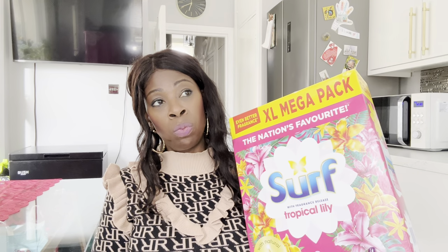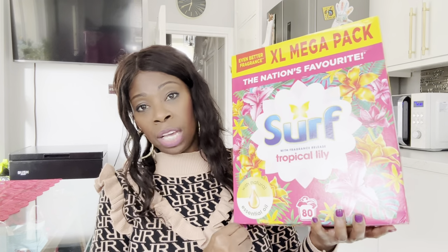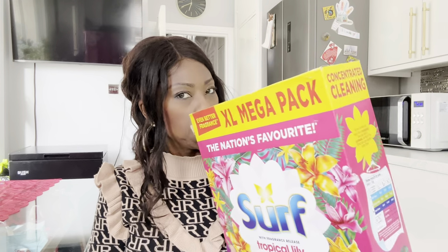They do swimming, they do football, basketball, and they play in the rain, mud, all the rest of it. I need a couple of scoops for their clothes, so I bought that, and that was £8.50, and I didn't think that was a bad pack. It's an extra large mega pack, and obviously Surf is the best, isn't it? It's one of the best. It smells gorgeous.